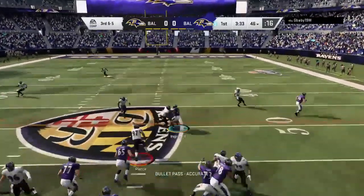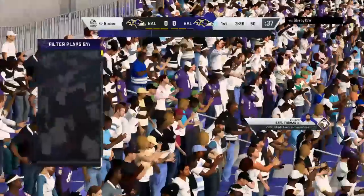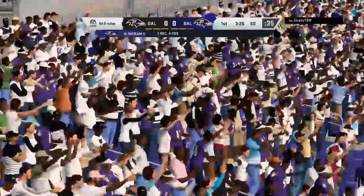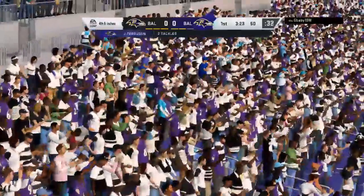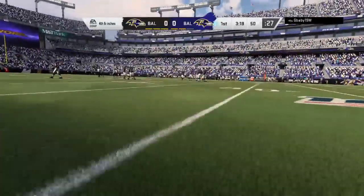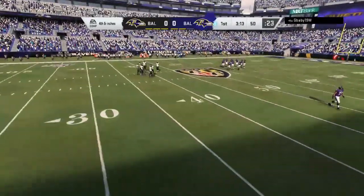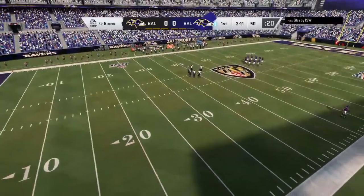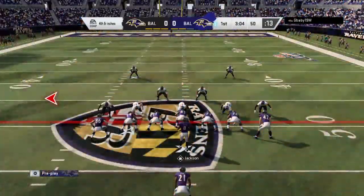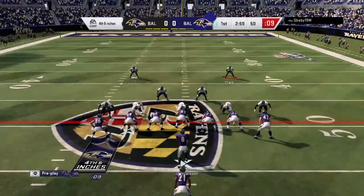From the gun on 3rd down, Jackson. He dumps it down to Ingram. And boy, he is very close to a first down, but from where they're spotting that football, he's going to be a foot or so short. And it appears they'll go for it here on 4th down. A big call on the game's opening drive.